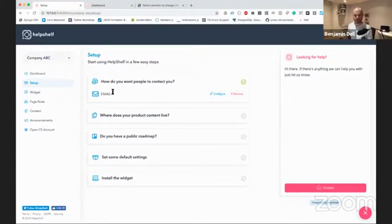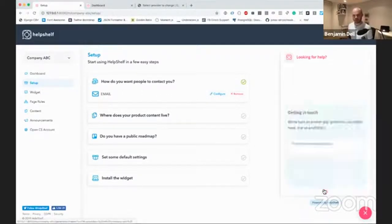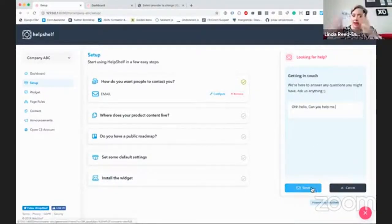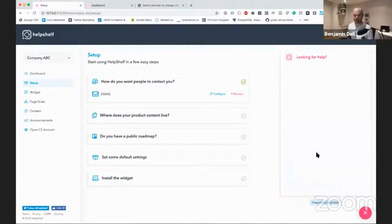So all we've done for now is add the email button. So I click the contact, and now it takes me to a nice little support thing, and I can say, "Ooh, hello, can you help me?" Oh, straight away, so it's email, but email inside the widget. That's awesome. Exactly. So we control that, nice and easy.